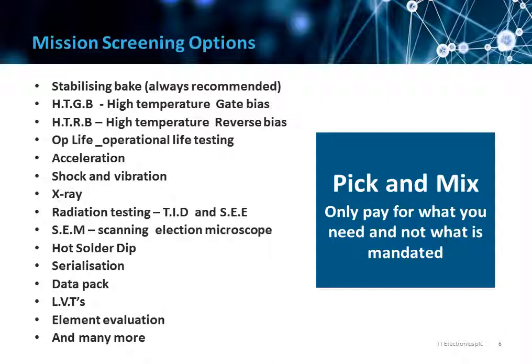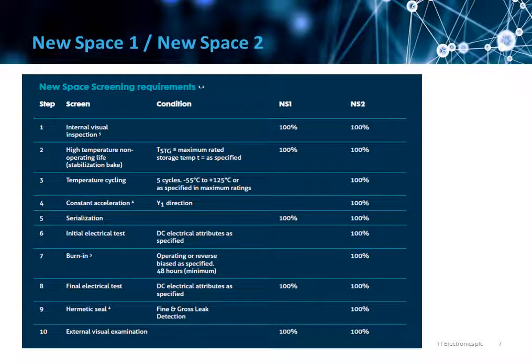Now, one problem with this, Josh, is that a little bit of the engineers are a little bit frightened to go out there alone and just pick the tests you think you need. So we've come up with 2 reference specifications, baseline specifications called New Space 1 and 2, that will give him a start to knowing what tests that he may want to choose. But they're not fixed, are they? No, not fixed at all. They're reference specs only. They are there to give guidance.